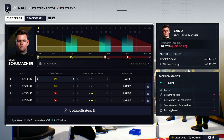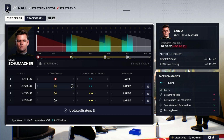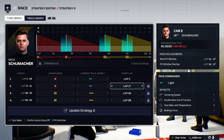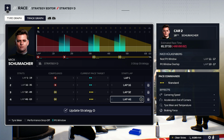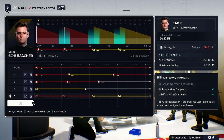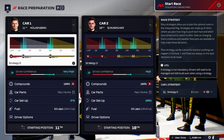Maybe that's the way to do it, but maybe we swap this around. And then, yeah, so soft, soft, medium, medium. Let's go for that with Mick. But again, that's looking fairly slow. Yeah, I don't know anymore. I don't know what the fastest way to play this race is.